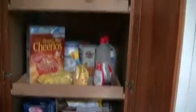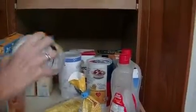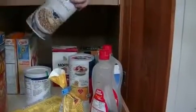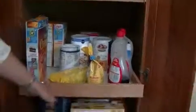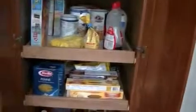But cereals, I really don't like store brand cereals, but here's store brand oatmeal. I mean, that's the same thing. Oatmeal is oatmeal. So what makes you decide when you buy the store brand versus a brand name?